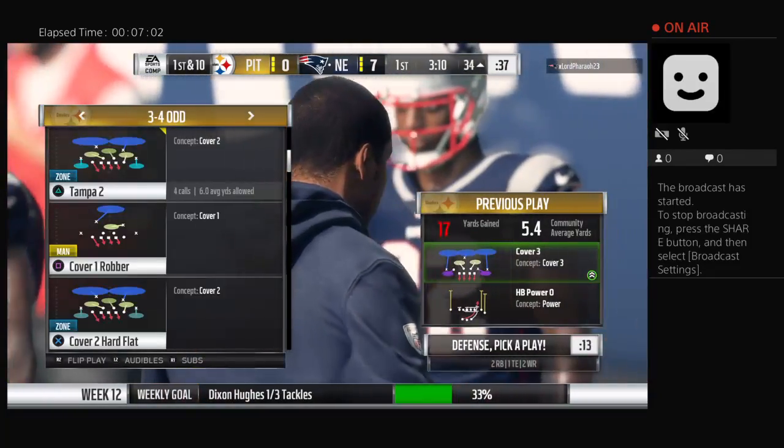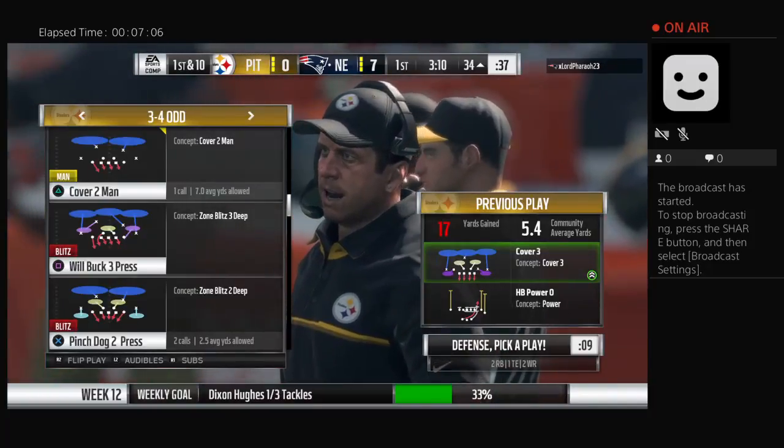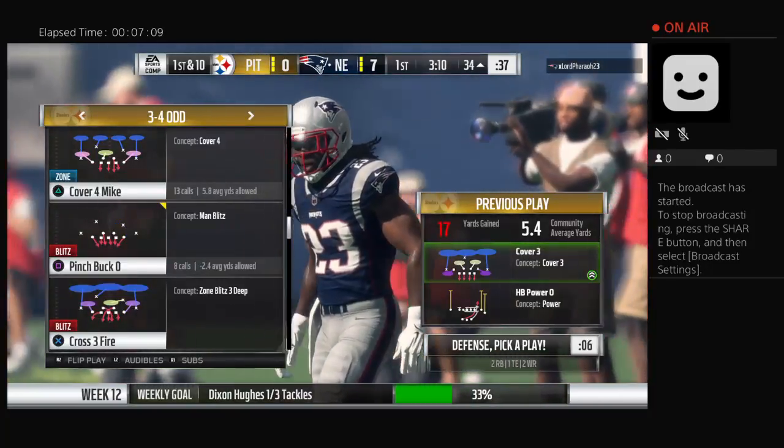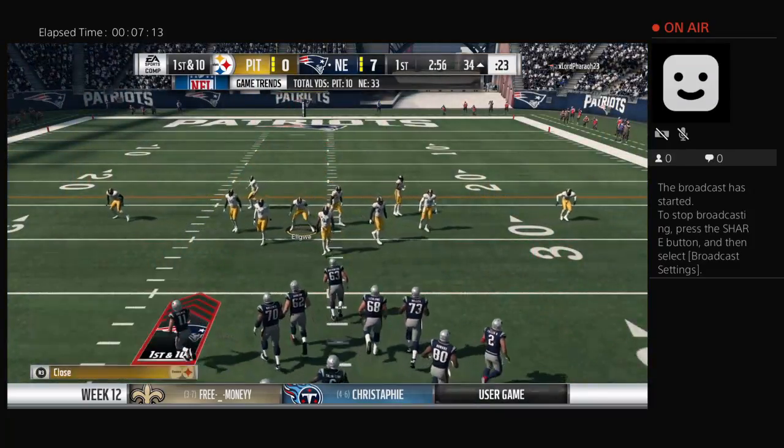17 yards there for the Patriots as they've got themselves a first down. Clock rolling as we hit the midway point of this first quarter.